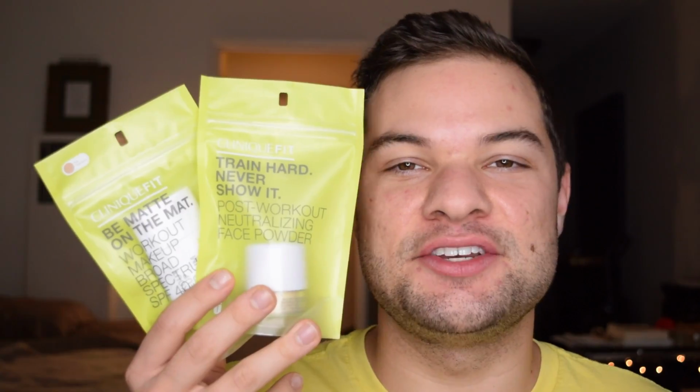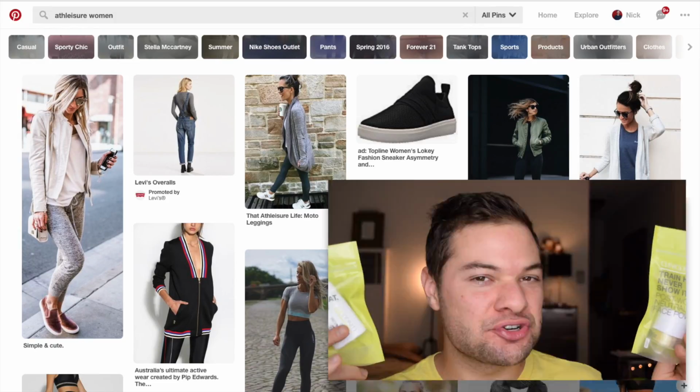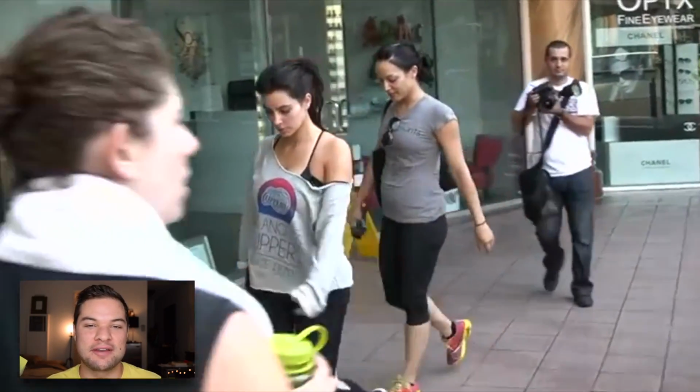Today, we're putting some new makeup to a real-world test. These are some products that I saw at Ulta yesterday that immediately jumped out at me. It's a new collection of products from Clinique called CliniqueFIT. I was intrigued by this because it seems to be a trend that other makeup companies are also following, capitalizing on the athleisure trend by making products that are specifically designed to wear while you work out. In the age of Lululemon and the Kardashians who work out in full makeup every day, it's just become normalized.